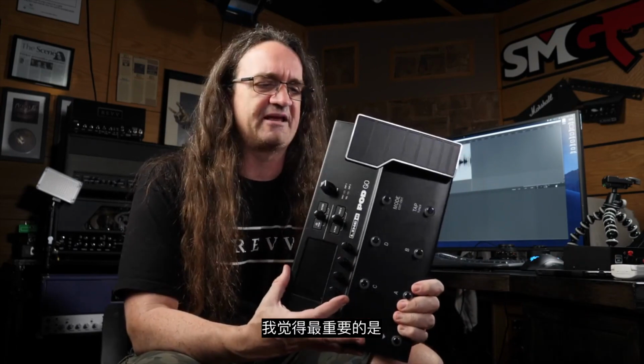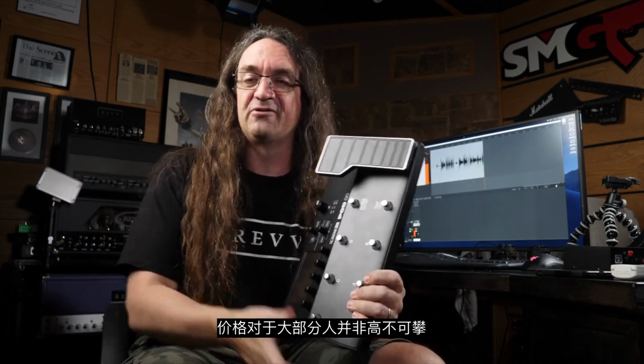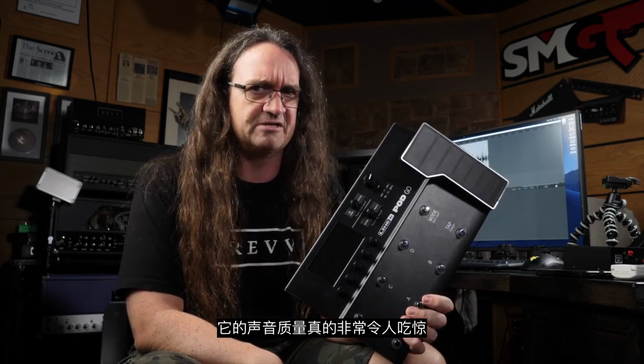Now, here's the thing. I mean, like, if I was a kid at home looking to get a recording solution that's going to give me great tone with very little effort, I'd probably be looking at the POD GO. I mean, like, the price is not out of reach for a lot of people. It's very affordable, and the sound quality we're getting is really starting to become impressive.